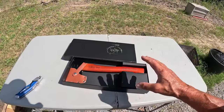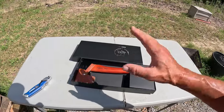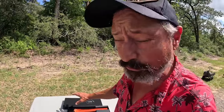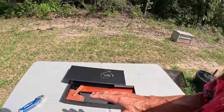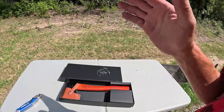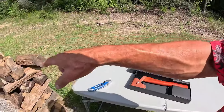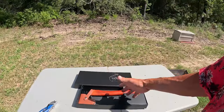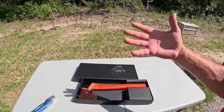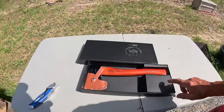I love the presentation on this hatchet. This will make a perfect gift. My youngest daughter throws sharp objects, so this will be a great birthday present for her. Once I found that balance, I like this one for several reasons. One, it's just sharp as can be. Seems to be some really good steel, and it's got a good handle. I like the decorative patterns on it.